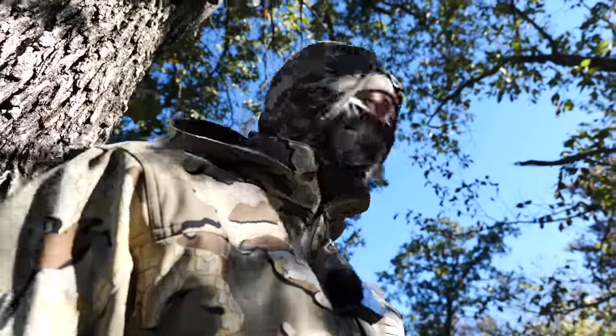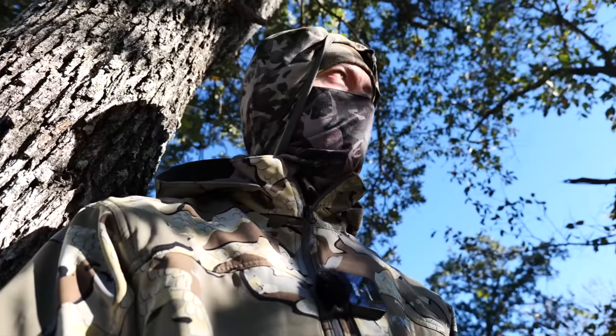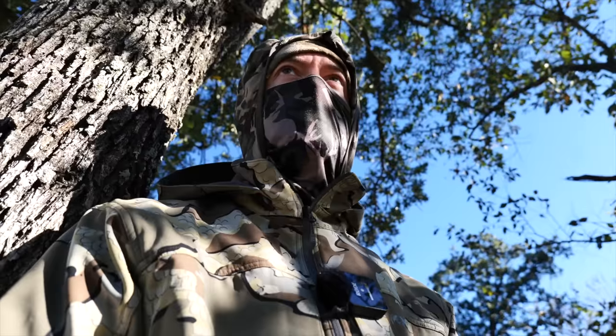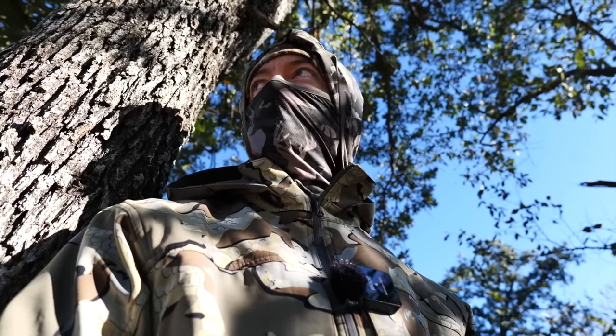It's 10 a.m. We could see deer here all day, quite honestly, but for my sanity, I think I want to get down. I want to take a shot up here at this angle, maybe go take a few shots at a target before I get back into a tree, because at this point, I'm just ready to grab my compound. But let's take a shot.